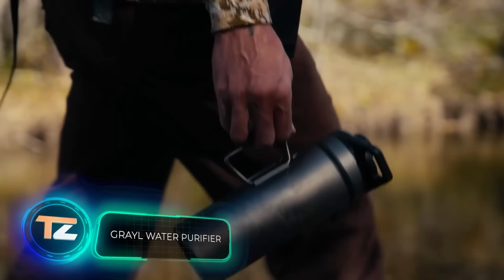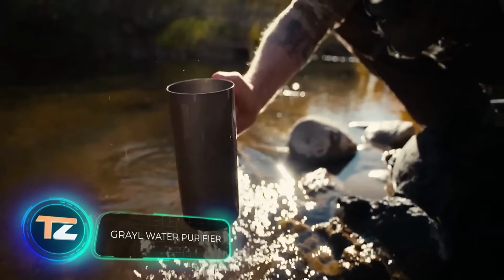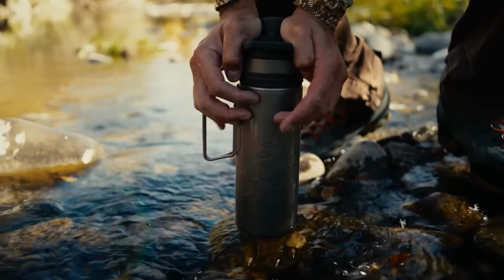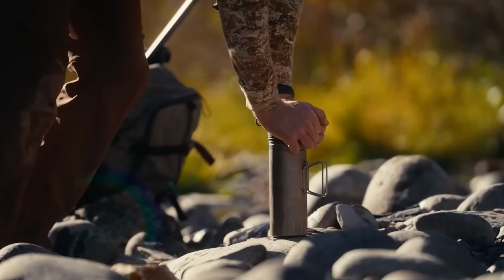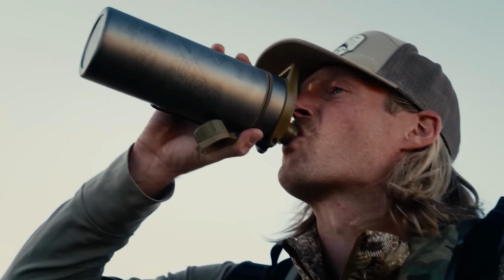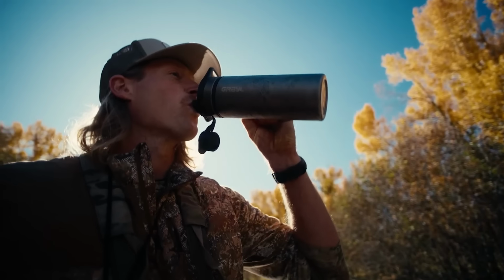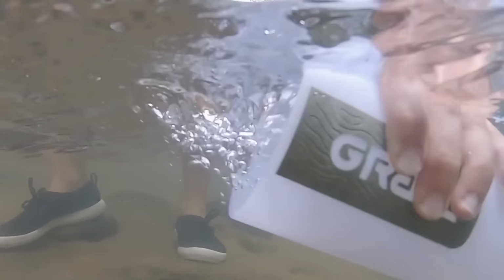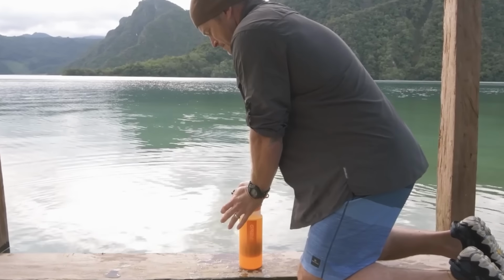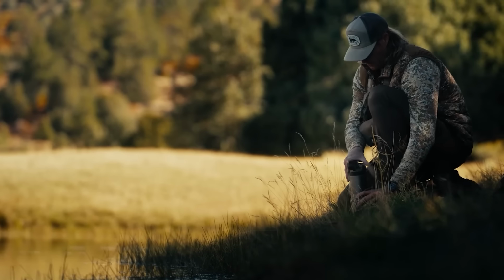A new pinnacle in portable versatility. That's the way the makers describe the one-press bottle. Designed for fishermen, hunters, campers, and outdoor enthusiasts, it costs $220. To see why it's worth the price, just look at what it can do. With the one press, you can collect water from a nearby stream, filter it, and then use it to cook dinner. The one press even doubles as a saucepan.